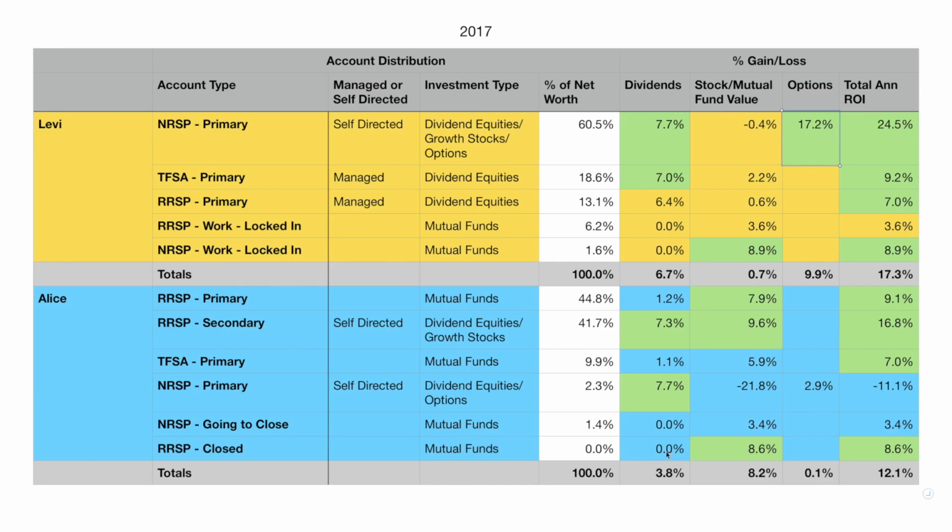Again, starting in the bottom, mutual funds, 0%, 0%. All of the growth was shown in the mutual fund. Let's look at these other mutual funds. So these ones pay a small dividend, 1.1% and 1.2%, and then we saw some growth, 5.9 and 7.9. Again, we add these together, 1.2 plus 7.9 equals 9.1.